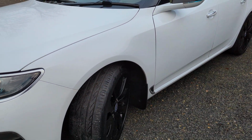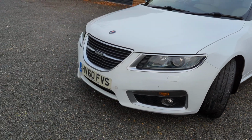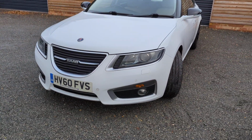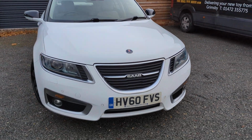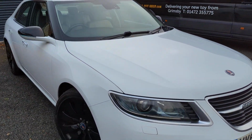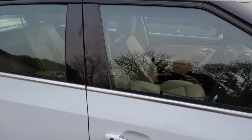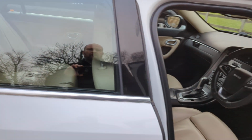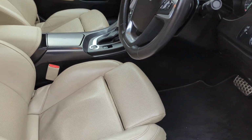Again, the car's nice and straight. Won't be perfect. It's not new, but we'll come to the mileage in a minute. And once I've explained to you all the way around the car and shown you under the bonnet and all that good stuff, we'll get a start for you. And we'll see the mileage. Because to find one with this kind of mileage, it's great, really. Because all these were used, as you can imagine, like a big executive car. Did some miles. This one, well, you'll see.